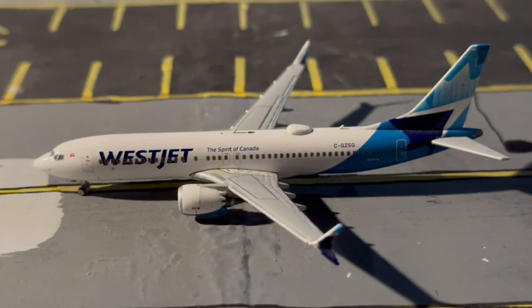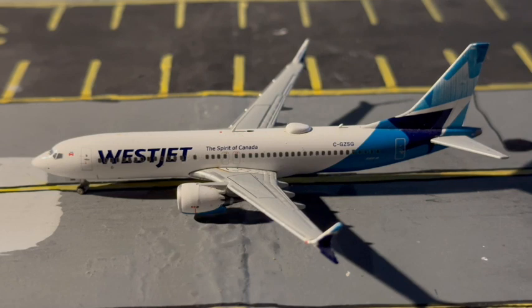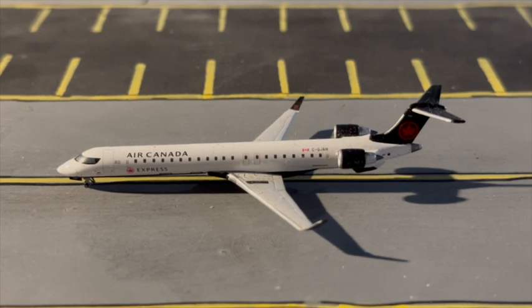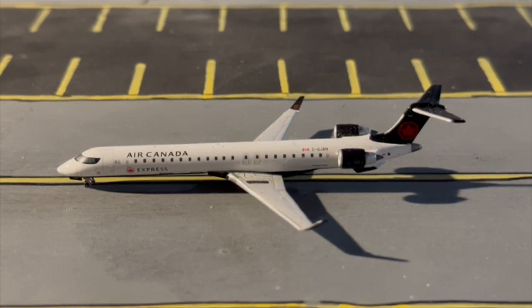Right here we have a WestJet 737 MAX 8 in a new livery. This aircraft is going to be making a lovely flight out to Calgary. Right here we have the Air Canada Express Mitsubishi CRJ-900. This plane is waiting for the WestJet, after the American, after so many other planes. But this plane is going to be making a flight out to Ottawa, Ontario, and it came in earlier from Toronto, Ontario.